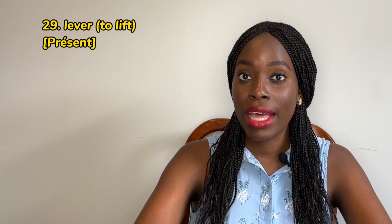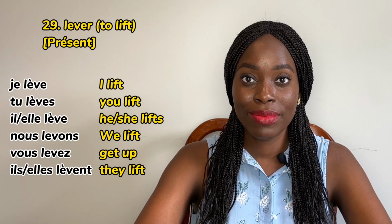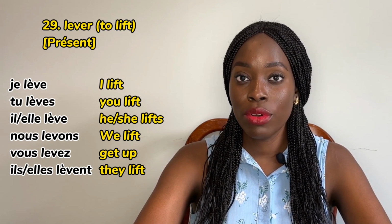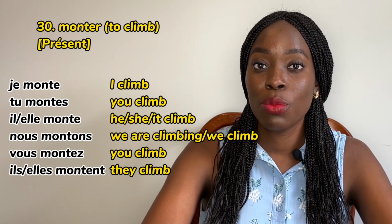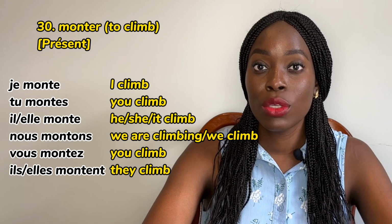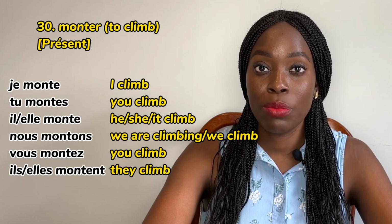Number 29, lever. Lever. And this means what? To lift. Let's conjugate it together. Je lève, tu lèves, il ou elle lève, nous levons, vous levez, il ou elle lève. Number 30, monter. Monter. And this means what? To climb. Let's conjugate it together. Je monte, tu montes, il ou elle monte, nous montons, vous montez, il ou elle monte.